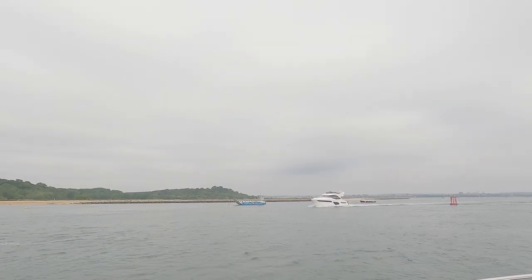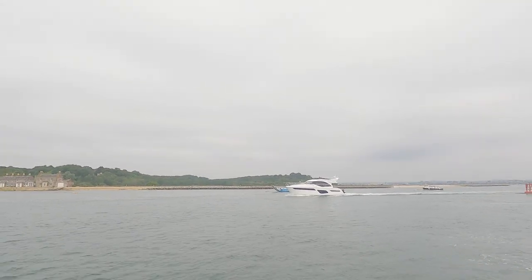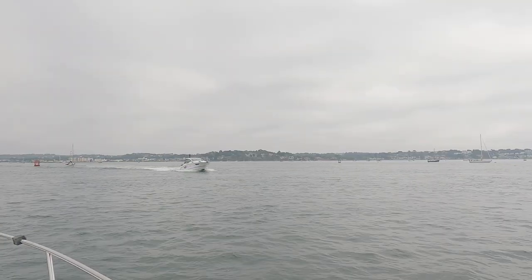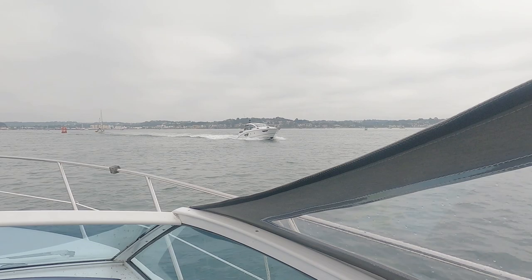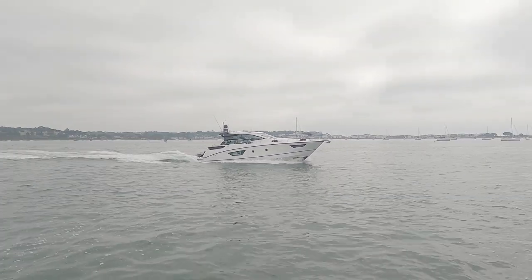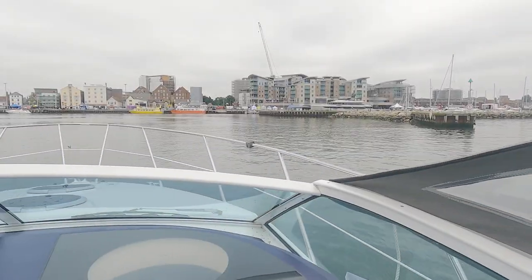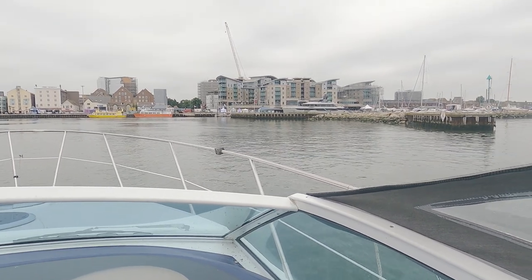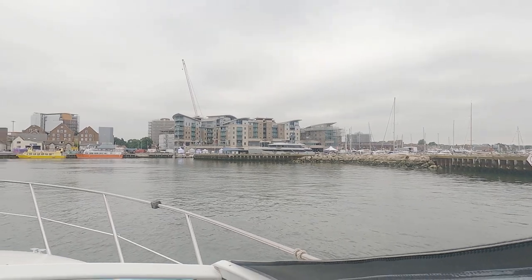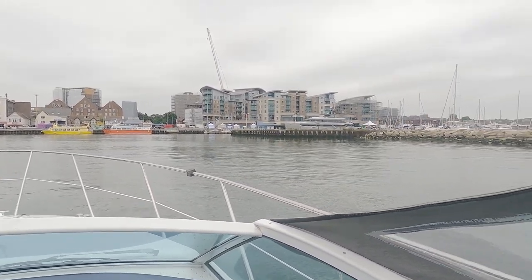A little Sunseeker or Princess or Fairline or something pottering by. This is somebody who's doing 10 knots because they're allowed to, irrespective of the scale of their wash. All those. Yeah, we're now sort of in the inner harbour. Rather pleasant motor yacht over there, Phoenix. It's the Poole Seafood Festival as well, so there's lots of little tents and wigwams on the quay.